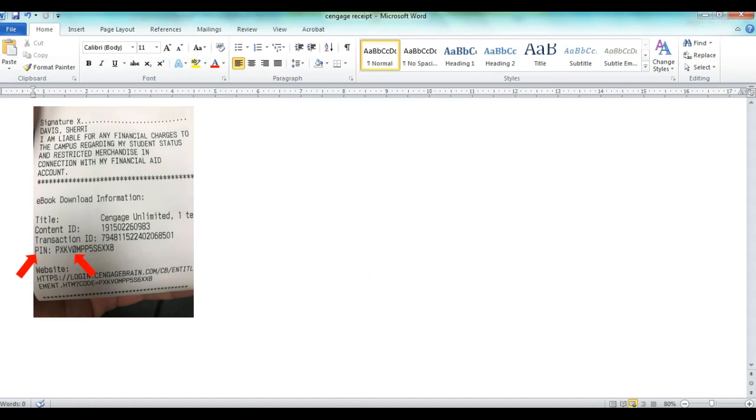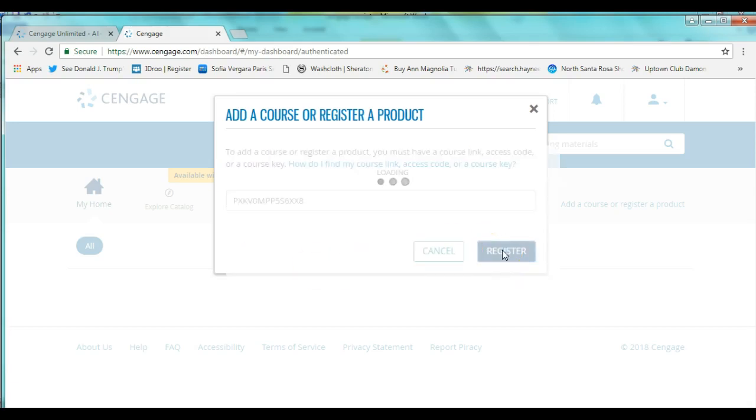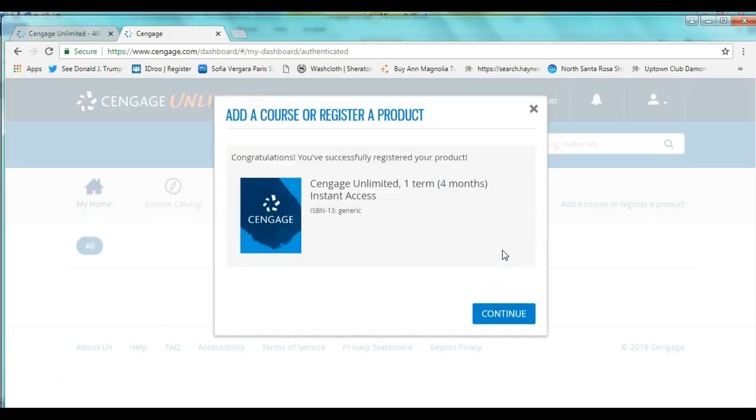So I'm going to go back and finish this step. Bear with me as I put this number in. Hopefully it'll take it. And before you do it, I'm double checking PXK V0 MPPP 5 S6XX8. Double check, make sure, and then click register. And hopefully, I'm crossing my fingers. Yes! Congratulations, you successfully registered your product.